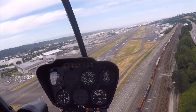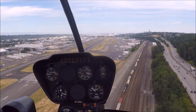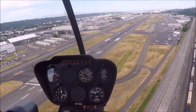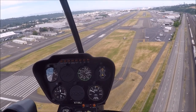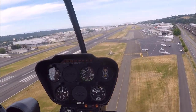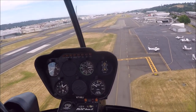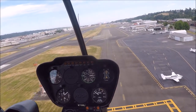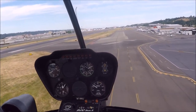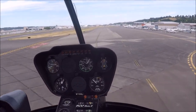Go 60 knots, 300 feet, looking good, and right over to the taxiway. So we're slowing down there, but you don't have enough collective, so we're leveling out. All right, pull some power. There we go.